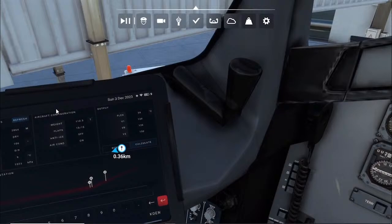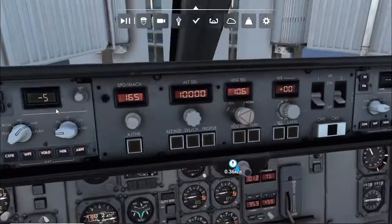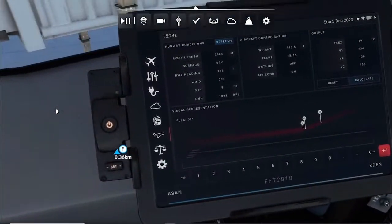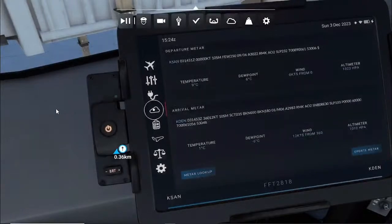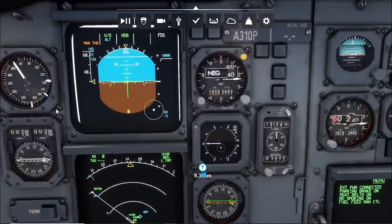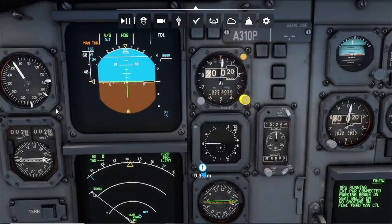Let's, what else do we need to do? Let's plug in -5 for decision height since we're taking off. Oh yeah, we need to adjust the METAR as well. Let's do that. And we got 1023. Oops, wrong button. What does it say on sim brief? 30.22. All right.